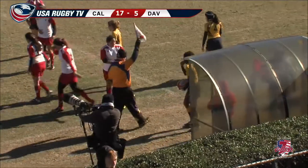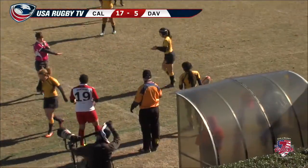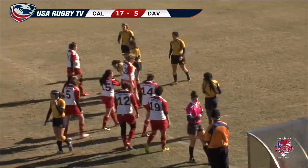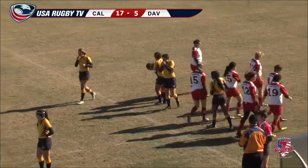And wonderful tackle, bundling it to touch, and that will probably bring the match to an end. Referee Val Griffith, wonderful stuff, brings it to an end. 17-5, and that is the Cup quarter-final complete.